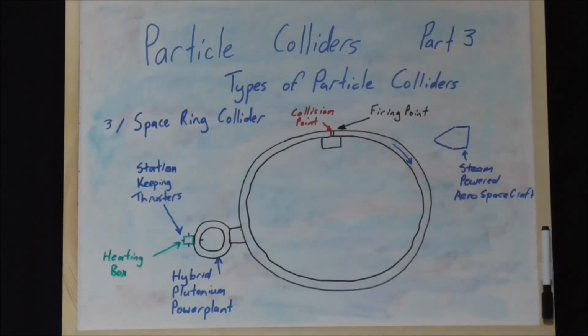And the steam-powered aerospacecraft uses a similar arrangement to the hybrid plutonium power plant, with the exception that it uses the heating box for propulsion, and all that's added is water within atmosphere. It's clean, there's no radiation if you encase the plutonium and barium. It's not a fission process, it is just something that I've come up with recently. So both the hybrid plutonium power plant and the steam-powered aerospacecraft I came up with recently.